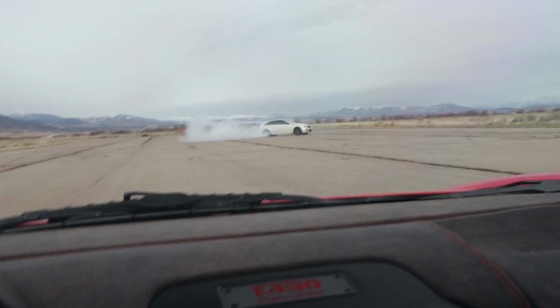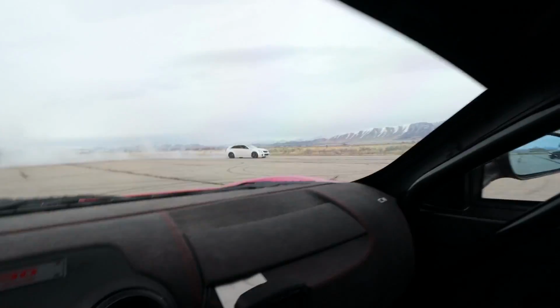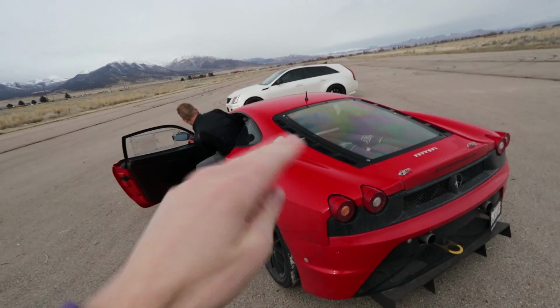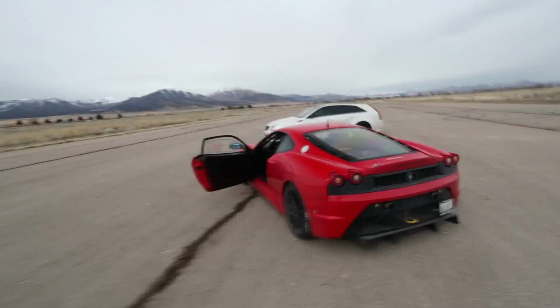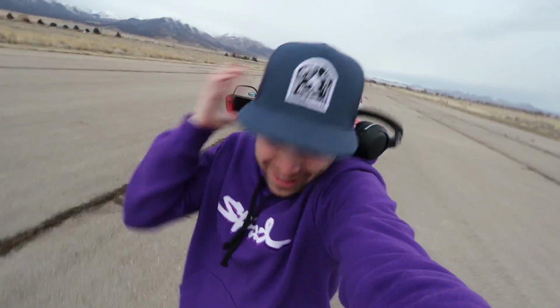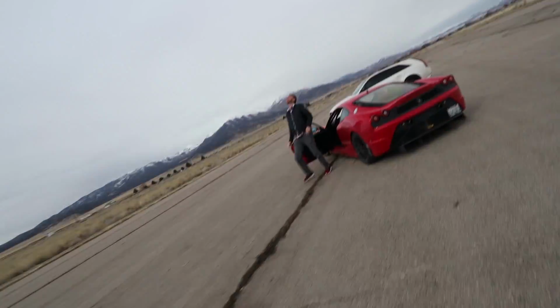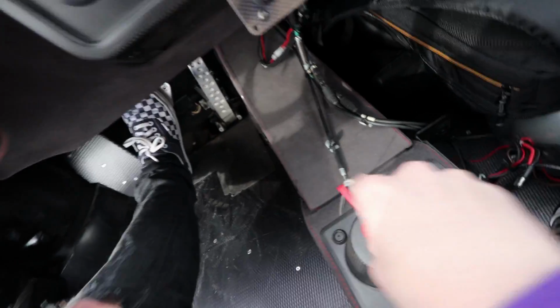Brakes. Races are won not in acceleration, but in braking ability. That's for sure. Immediately, Todd's doing donuts because of course he is. Do it again! We get a little more reps for us. Here we go, boys. That's good. Oh my gosh, I lost my headphones. Jeez, bro, what are you doing? Move right up. Man, I love and hate this car so much.